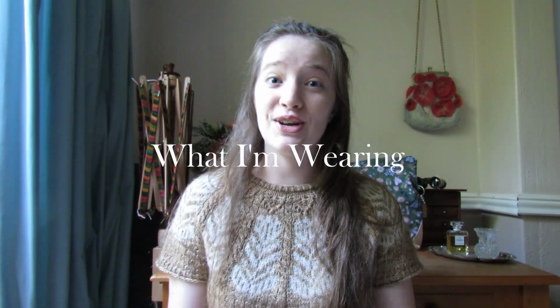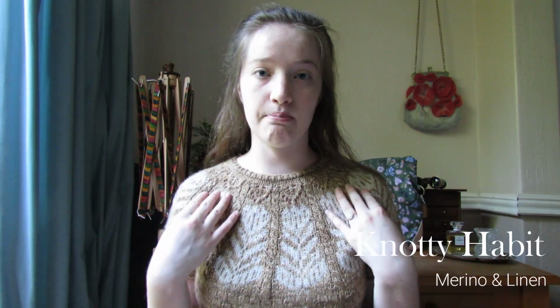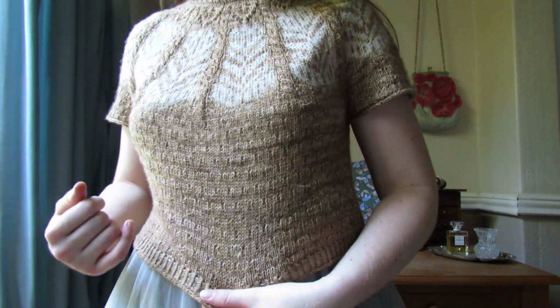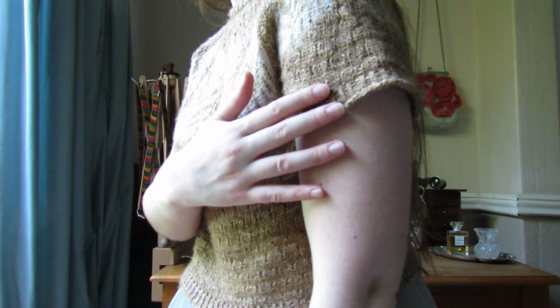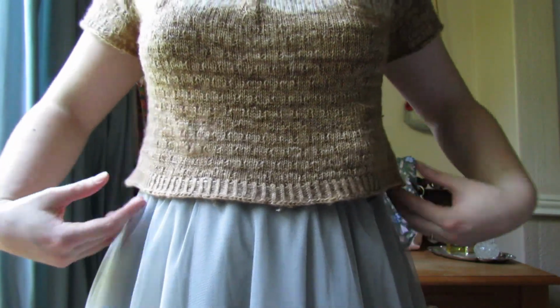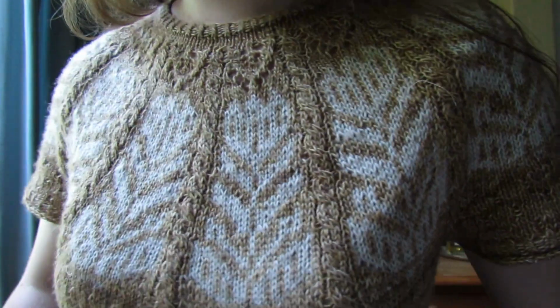So the first thing I want to show you, my finished object, is the top I'm wearing. It's my Misurina top from Caitlin Hunter, and I knitted it with Knotty Habit Merino and Linen base. This gold color is gold dust and this is cobblestone. So I did the purl dots in the body and on the sleeves, and it's a crop length. It's just a couple of centimeters below my natural waist.